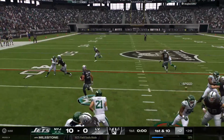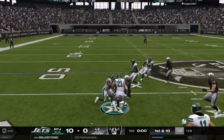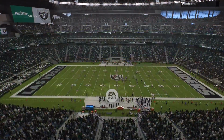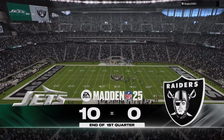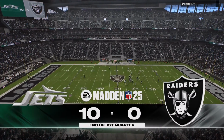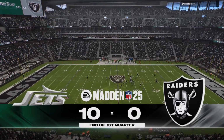On the ground to begin the drive with McCaffrey. And his gain is stopped on what's going to be the final play of this first quarter. We will not get another play in here. That's going to do it for quarter number 1. It's a 10-0 ball game.